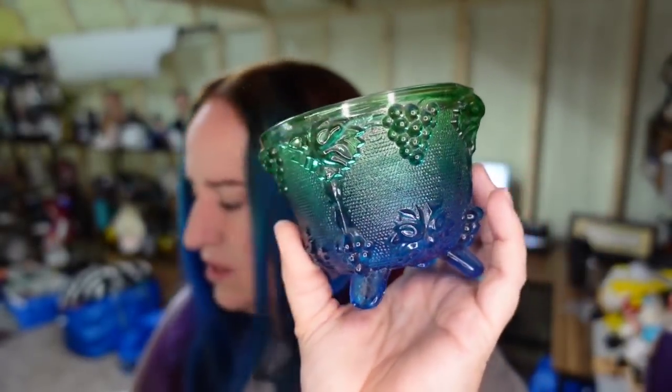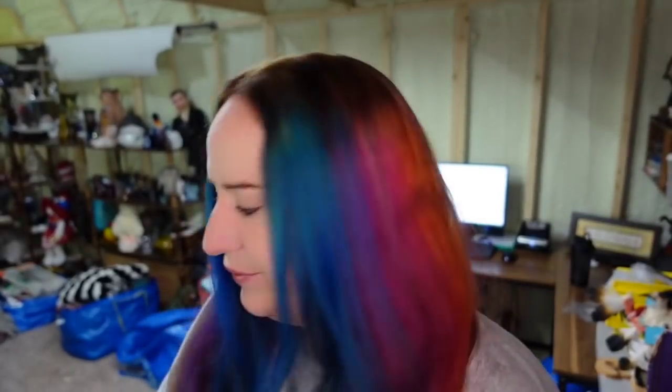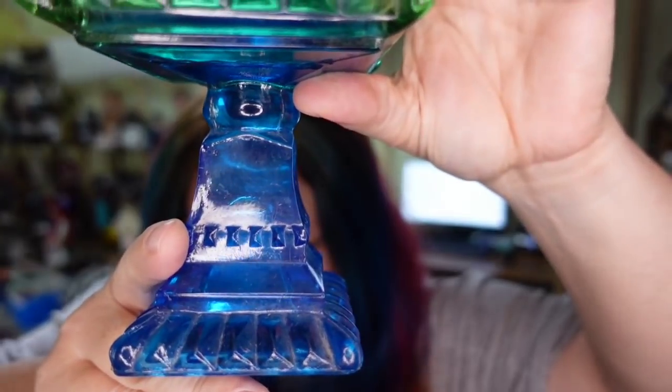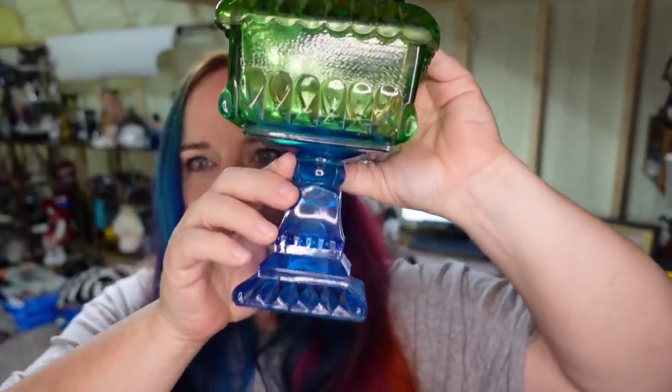I love this glass combination. Most of these are Jeanette glass with this blue and green in my experience. Or wait, that last one was Indiana glass. This one is Jeanette. This one went out to Miss Mo as well. So really cool piece with that blue and green. And that one sold for $15.